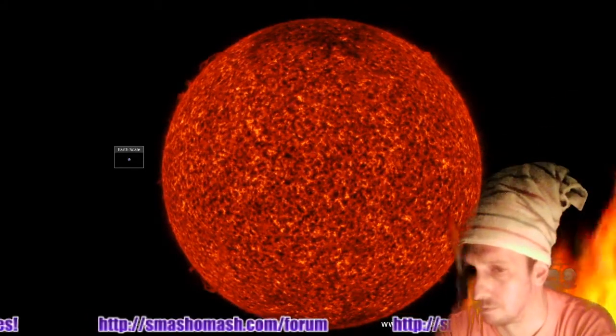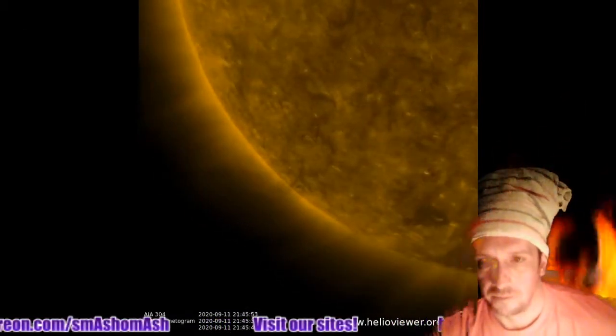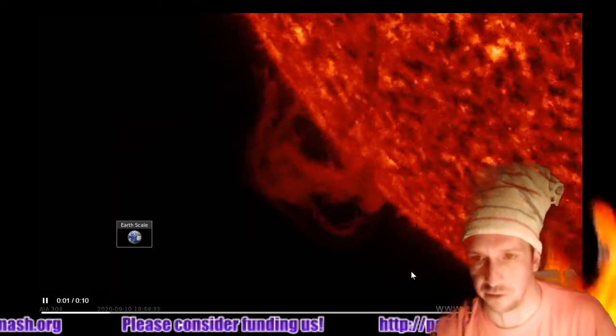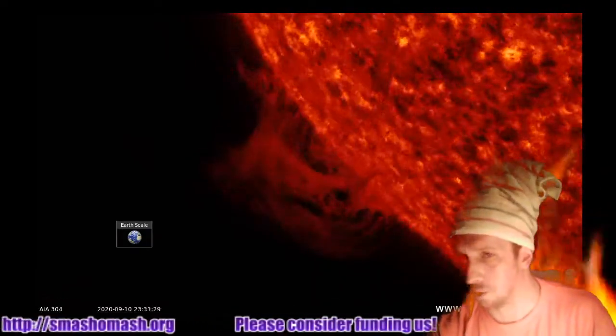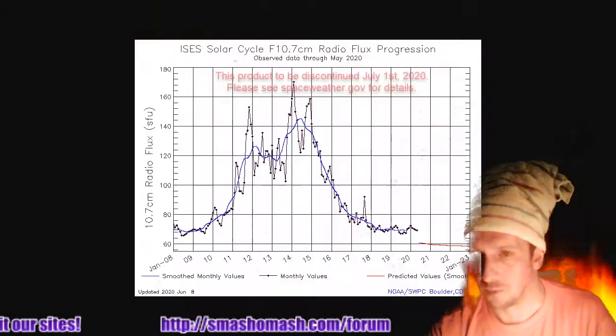We've got three more custom Helioviewer movies here for you. Here's the full disc in 304 angstroms. Here's the area that we showed you yesterday, and there still is a little bit of a filament there. The view in 304 angstroms yesterday was pretty spectacular. Here's yesterday's 304 angstroms close-up of that filament. Quite a good one. If you missed it, watch yesterday's Daily Space Weather and catch the whole thing. Anyway, there's today. You should be able to see the time and date stamps. Mostly collapsed is that filament.